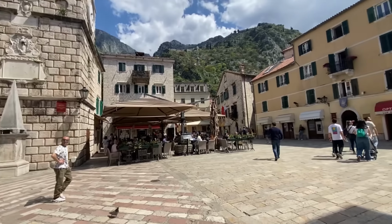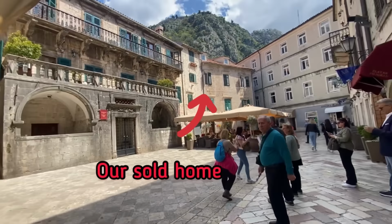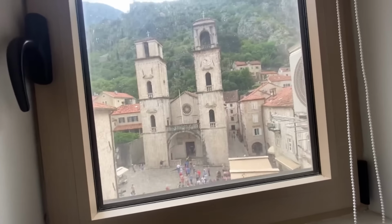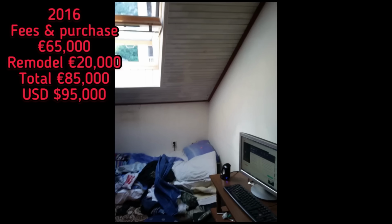I love the Old Town, walking out to the restaurants, the bars, the social life, the excitement. But Julie's had enough of the tourists and she wants tranquility. It's the end of an era. We're leaving our home in Kotor, Montenegro Old Town. Let's take a quick look at where we were, what we had, and we'll share with you what we sold it for. We bought this home in 2016.